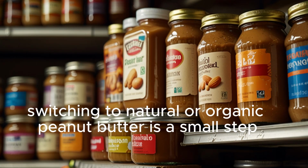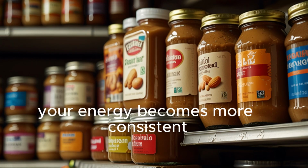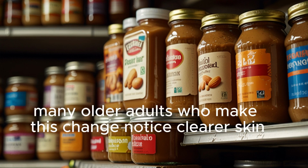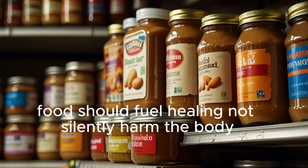Switching to natural or organic peanut butter is a small step that leads to major health improvements over time. Your cholesterol levels stabilize, your energy becomes more consistent, and your digestion feels lighter. Many older adults who make this change notice clearer skin, reduced joint pain, improved mental focus because their bodies are no longer burdened by synthetic ingredients. Food should fuel healing, not silently harm the body.